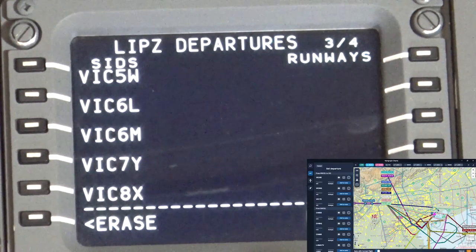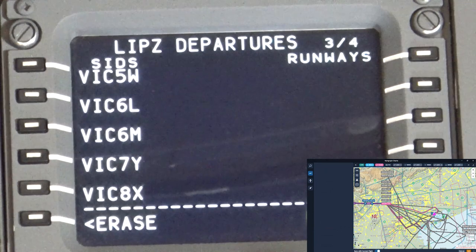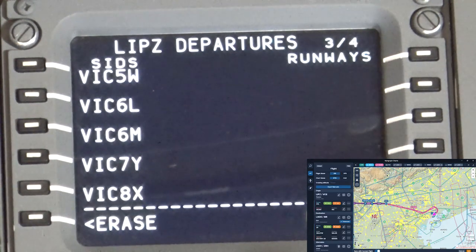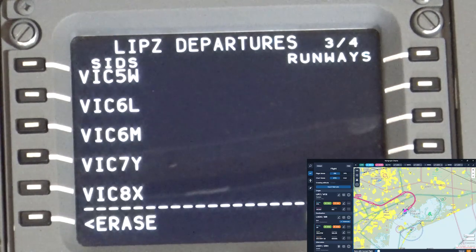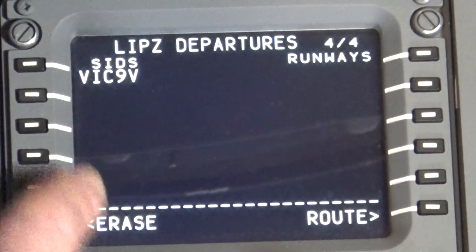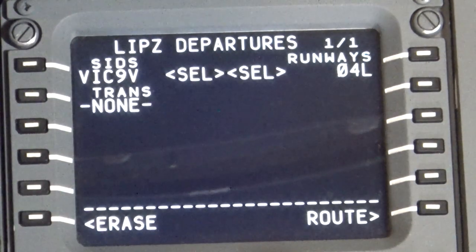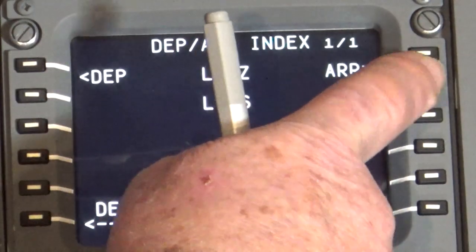So we'll use the 9 Victor, and add that to the route. So there's now our route change. Since we're going in a different direction, we'll use the, there it is, Victor 9 Victor route right there. Execute that. Go to departures and arrivals.